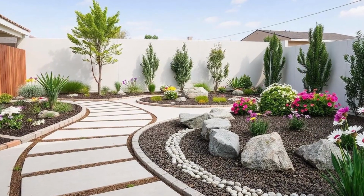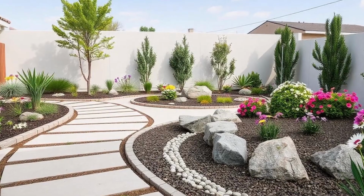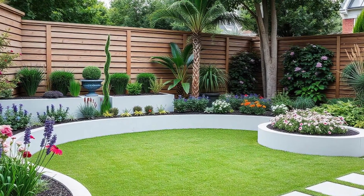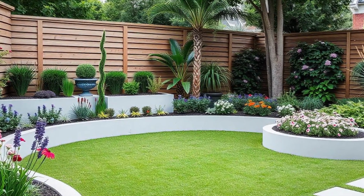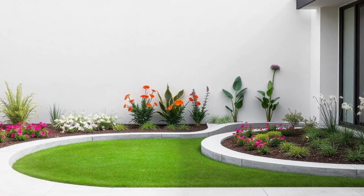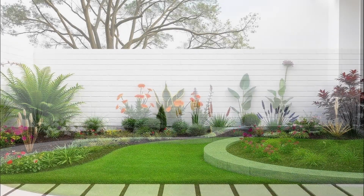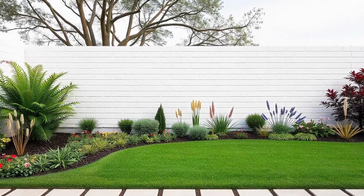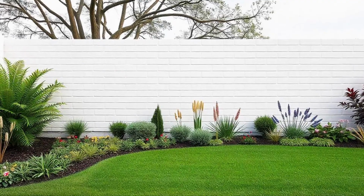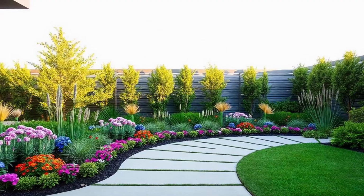White, in particular, creates a bright, fresh canvas that highlights the vibrant greens of foliage and the subtle hues of flowers. Concrete or stucco walls are another popular choice in minimalist garden design. Their smooth, uninterrupted surfaces contribute to the clean and uncluttered aesthetic. Dark-colored walls, such as charcoal or slate, add drama and sophistication, providing a striking contrast to lighter gravel paths or bright plant palettes. Lighter walls, on the other hand, reflect sunlight, making smaller spaces feel larger and more open.